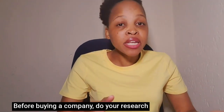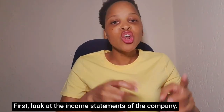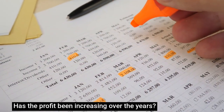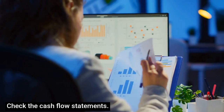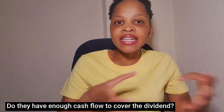Before buying a company, do your research about the financial health of that company first. Look at the income statements of the company. Is it making profit? Has the profit been increasing over the years? Check the balance sheet. Do they have enough assets to pay their debts? Check the cash flow statement. Do they have enough cash flow to cover the dividend?